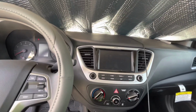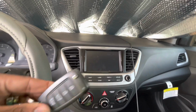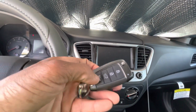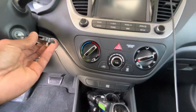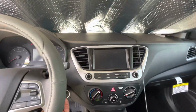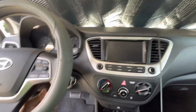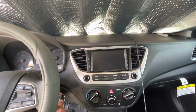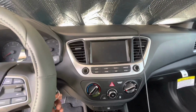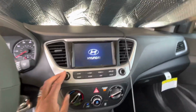Here's the key. I'm going to show you the key here. On the SE and the SEL model, you get just a regular old key. It flips out and you've got to crank it up. But on the Limited, it's a push button. I'm fine with this key. I'm not a big fan. I like push buttons, but over the long haul, I always feel like it's going to be an issue with them. So I'm okay with that key. It came with 2 keys.